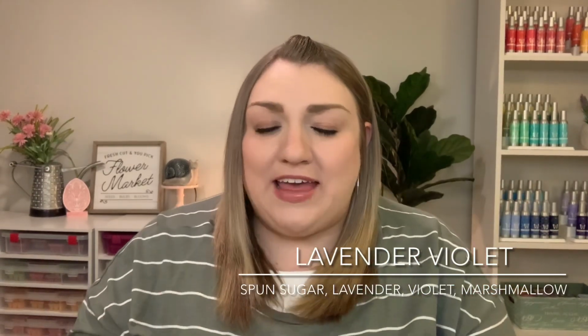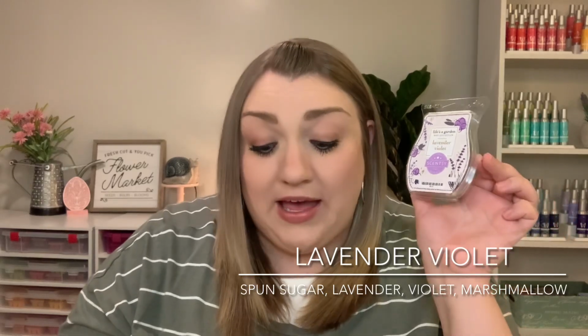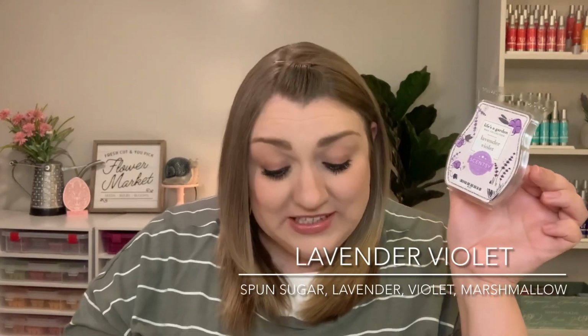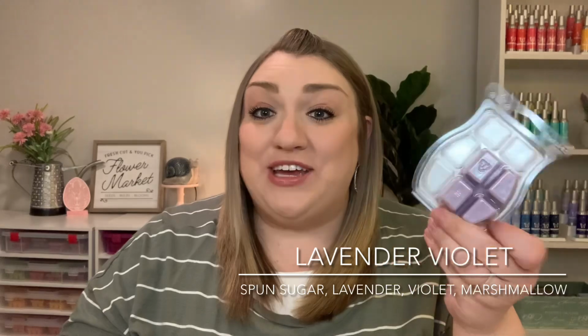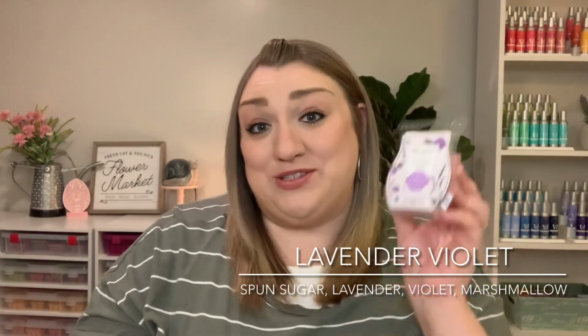I could really smell it the first day, and then at the end of the second day, it was probably ready to come out. I wrote that during the first hour it was warming, I definitely picked up more of kind of an herbal lavender than I did the marshmallow, but the marshmallow was still present. And then on day 2, I said that it smelled really sophisticated and it was just kind of sweet and herbal and comforting. So I actually really did enjoy this.